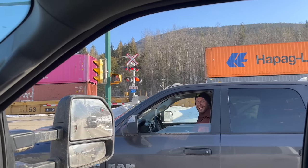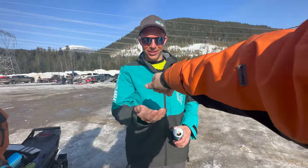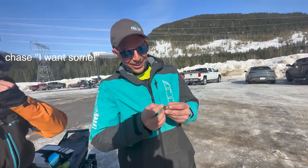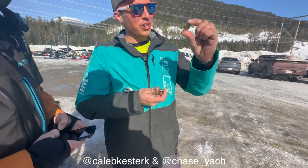Just smashing gears right on the Polaris today, but I forgot oil. Caleb's in the lot here beside us, so I asked for some oil. Thanks for the oil, buddy. Yeah, no problem. What am I supposed to do? What is this? It's a collector's item. Is that a quarter?